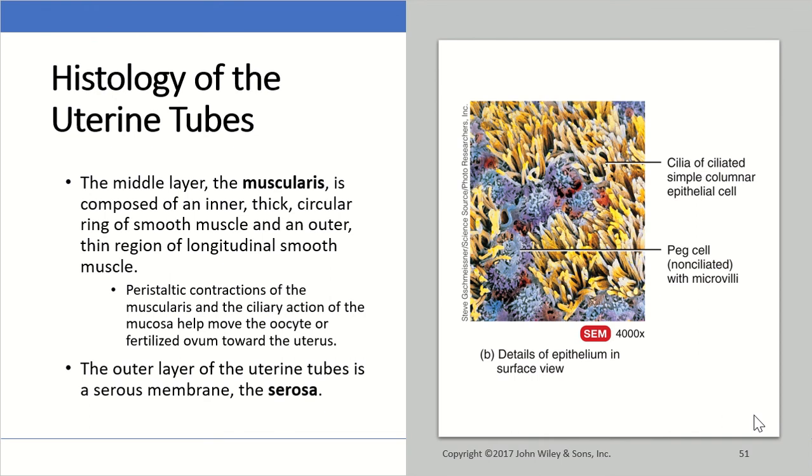And then last but not least, our outermost layer of the uterine tube is going to be the serosa, and this is just simply a serous membrane that's going to kind of wrap around it all.